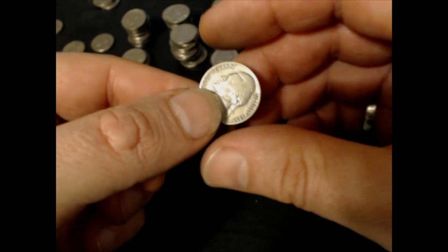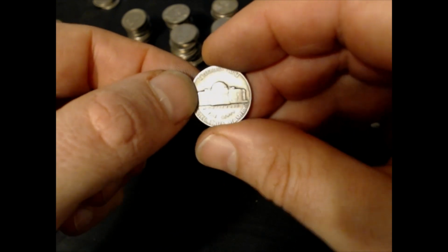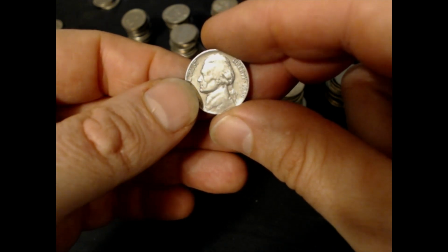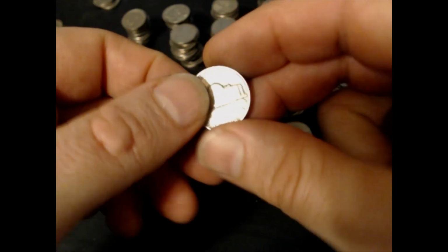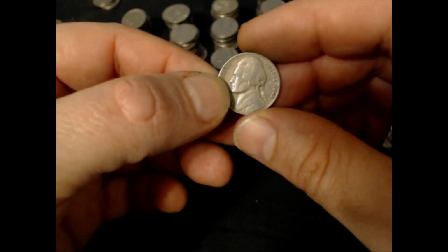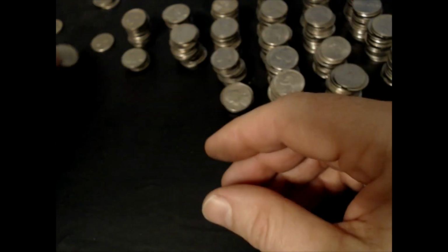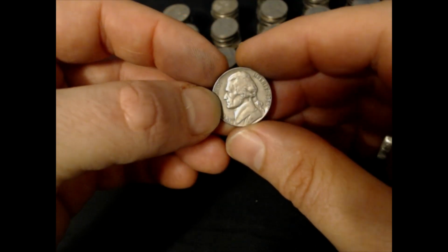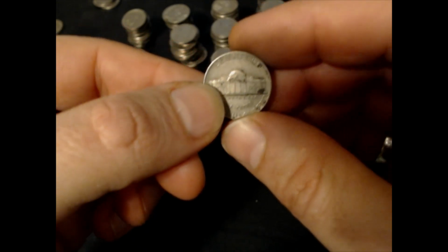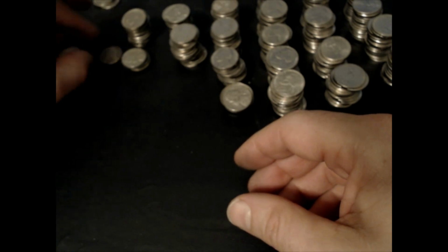There we go. We have a 1939, no mint mark, so Philadelphia. And once again, a 1939 Philadelphia. So two 1939 Phillies. We have here our 1949 Philadelphia. So another good one. And a 1959 Philadelphia. A little bit on the dirty side, but those are the key main finds here.